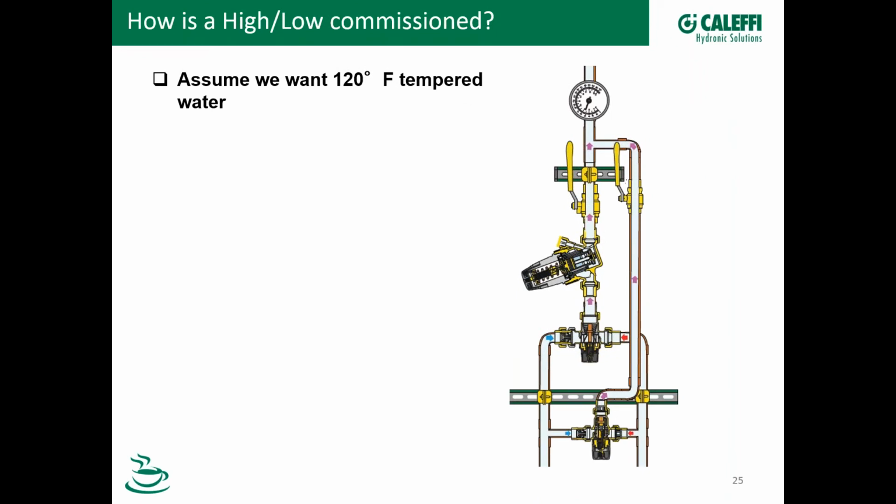And thanks to all of our listeners. Like Kevin said, I want to go over how this unit is commissioned, not only how, but why, because understanding what you're doing is half the battle sometimes. So the one thing that's great about our high-low assembly is commissioning it requires absolutely no special tools. It just requires a little bit of your time.